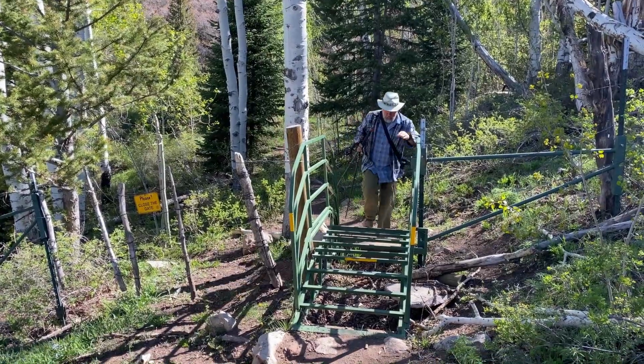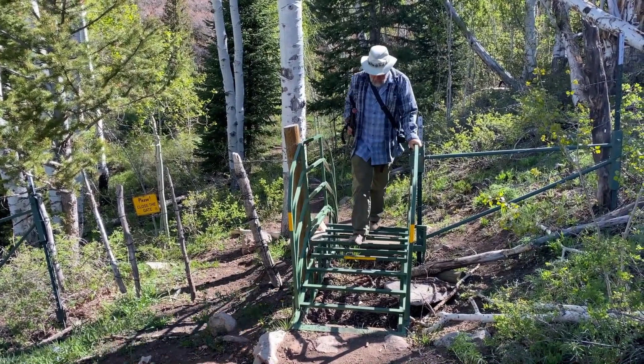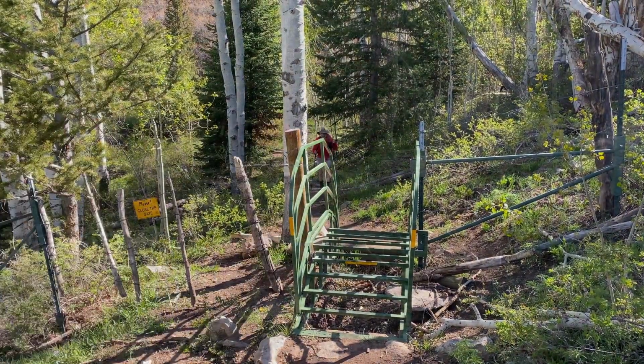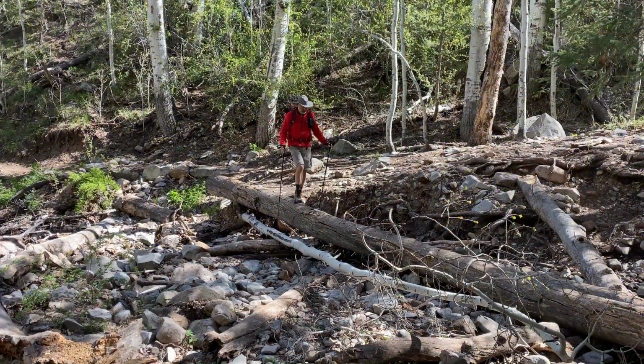A pleasant hike with interesting stream crossings. And the sound of birdsong in the air. Careful there, Jay.